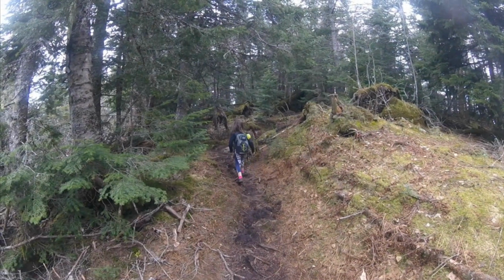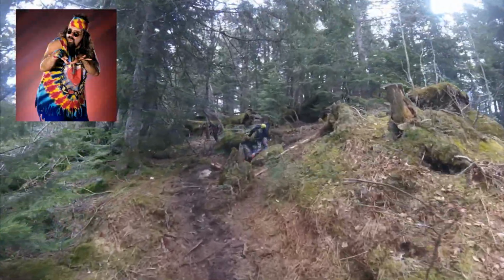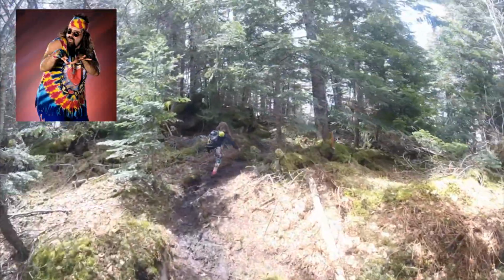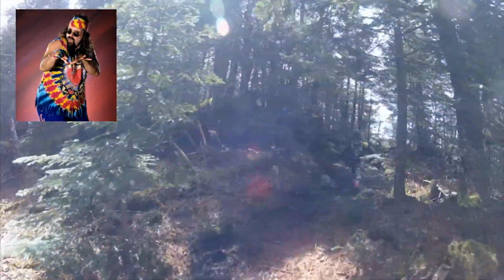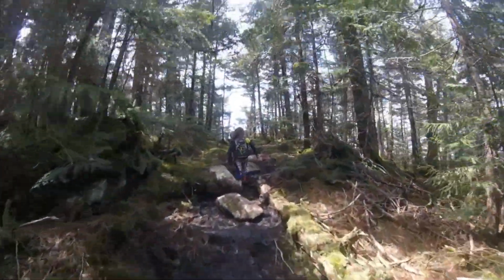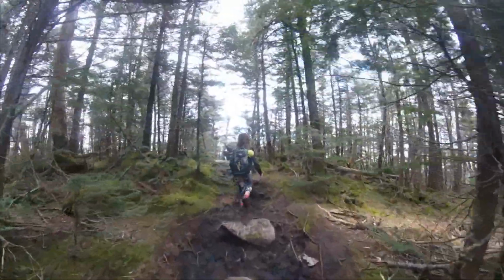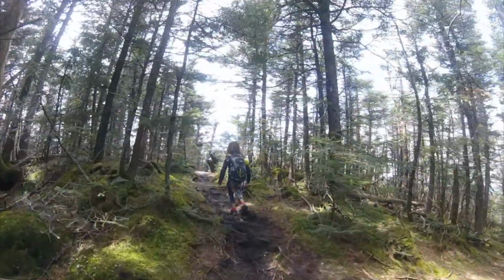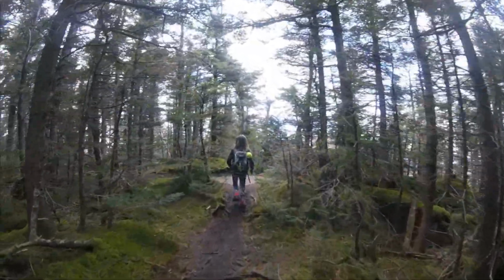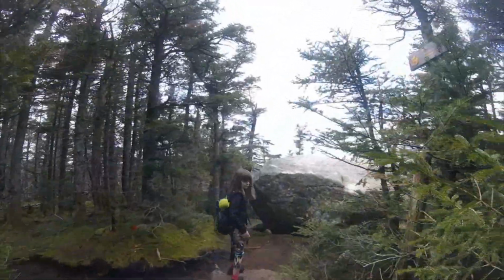We are closing in on the summit of Dial Mountain, right here in the Adirondack High Peaks. It has been a muddy day, but pretty beautiful. A lot of ups and downs to get to this peak. And there it is. This is it.